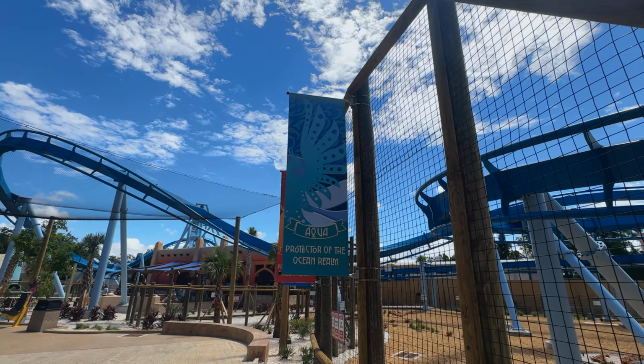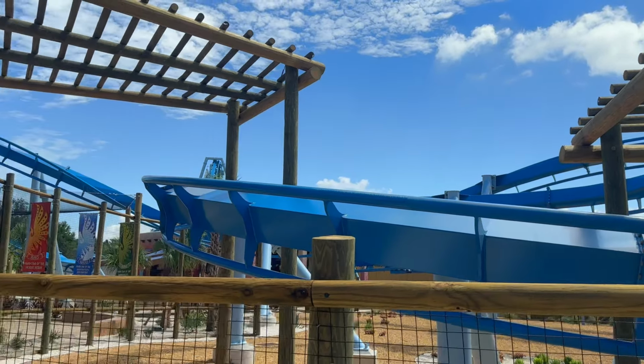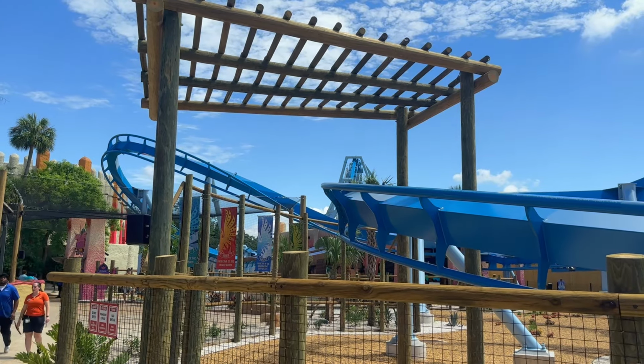I love this big swooping turn here. You really feel the G's coming through this area. It whips you. And then I love that they dug some trenches here just to give you a little more verticality. Just talked to a couple more coaster enthusiasts I met in line, and they all agree this is a winner for the park. This thing is fantastic.